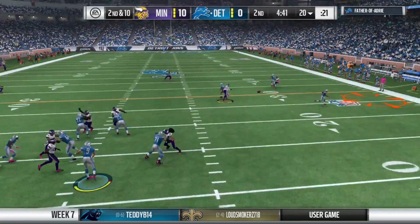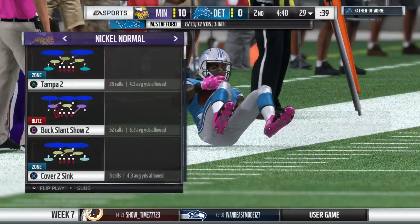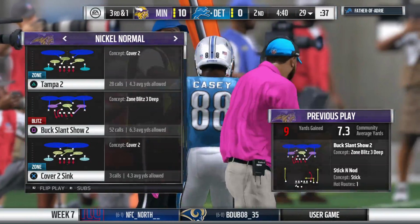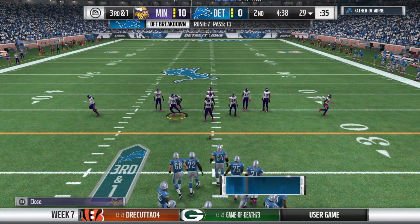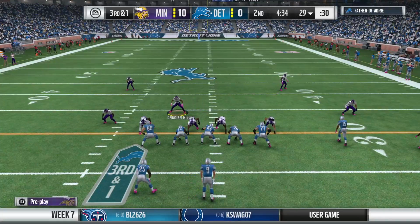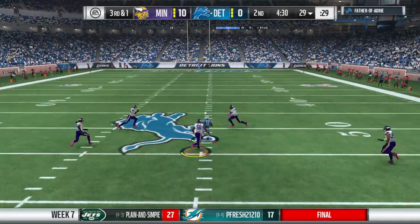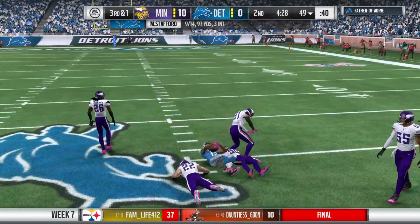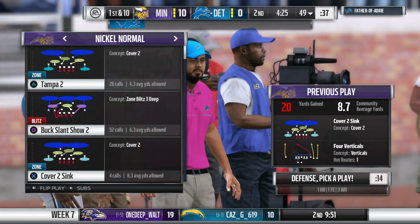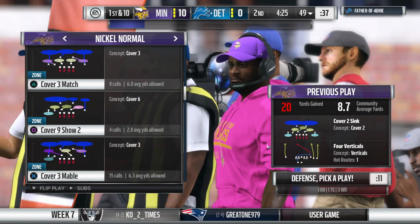On 2nd and 10, Stafford. And he's got his man on the out route. And they'll get 9 there as that sets him up better for 3rd down. What's fun to watch is these college receivers transitioning into the NFL and how they grow as route runners. Because a lot of times now in the college game, with the spread offenses, there aren't that many routes that they're actually running. Most of the time, they're just trying to find open space and present themselves to the quarterback as easy targets. But in the NFL, you've got to run the entire route tree, and you've got to run it well if you expect to get open.